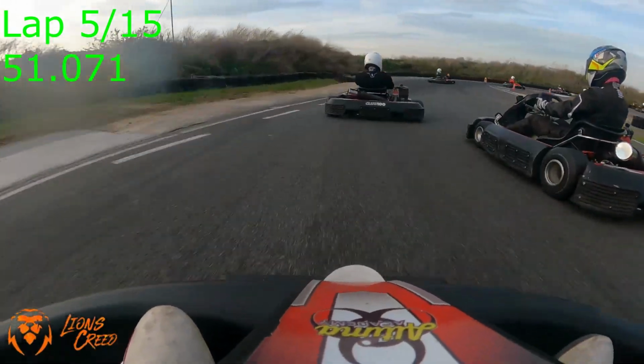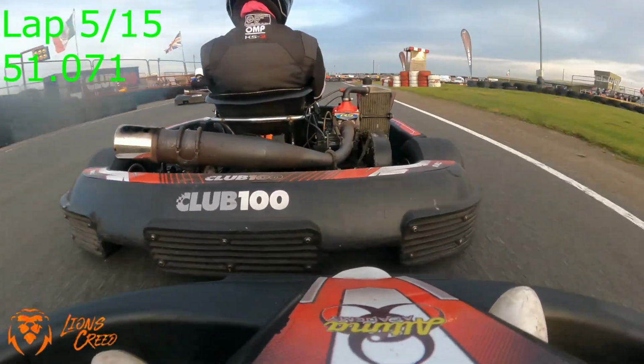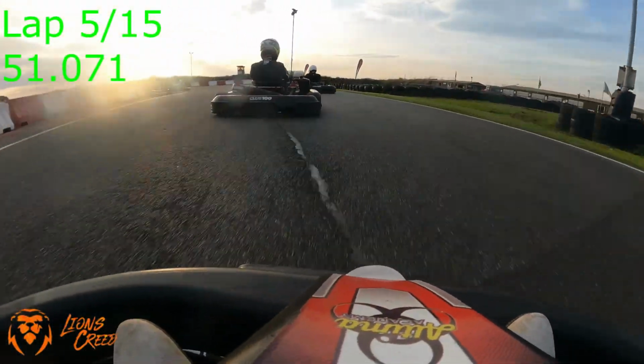Plus, as we saw, I think we're losing a little bit on exit as this battle is in front. I was thinking, do I go to the inside? But I can see that the driver in front might look to the inside himself, so the opportunity won't present itself. And now I want to go up the inside into the final corner. He's going to go defensive. I'm a nutter, so I try to go around the outside. That obviously fails.